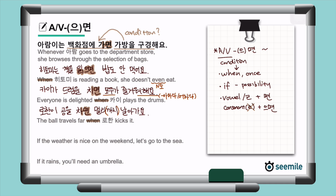For example, how can you invite your friends to go to the sea on the weekend if the weather is nice? Let's go to the sea. 바다에 가요. If what happens? If the weather is nice. 날씨가 좋다. We're not sure yet if the weather's going to be nice this weekend, but still, if that happens, let's go to the sea. And 으면 is appropriately used to express that idea. 주말에 날씨가 좋으면 바다에 가요.